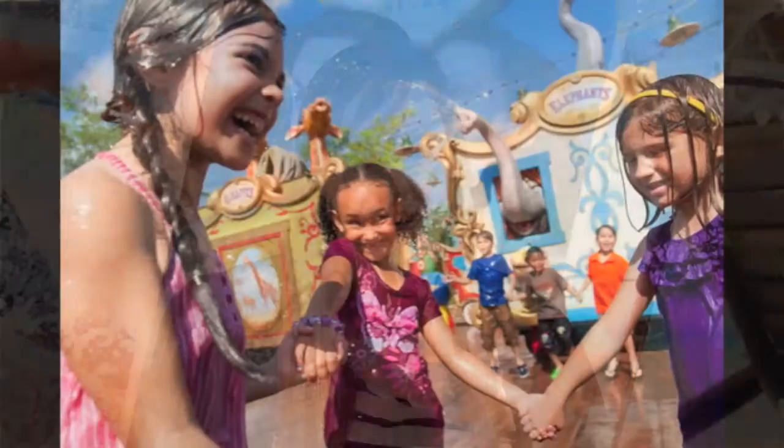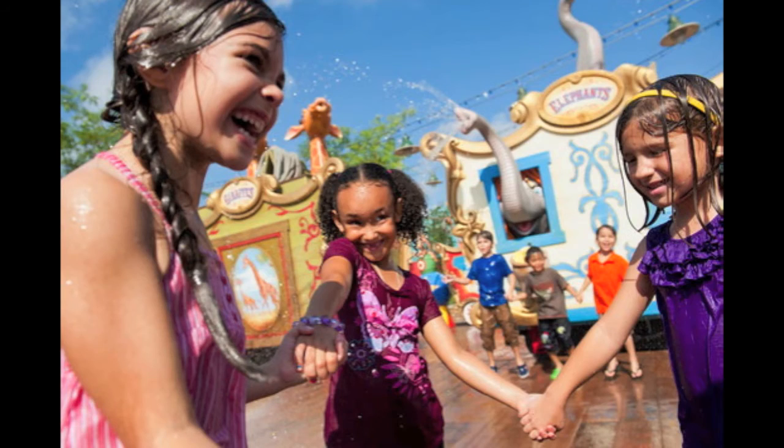Another one is something I learned the hard way as well. Bring light, airy clothes, especially if you like water rides. Denim shorts can be quite heavy in the Orlando heat, especially if you plan on going on some water rides. They don't dry out very fast, so if you can opt for more cotton, lighter clothes, you'll be grateful, believe me.